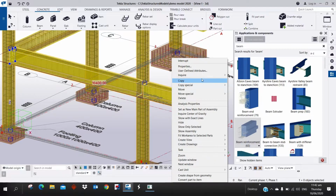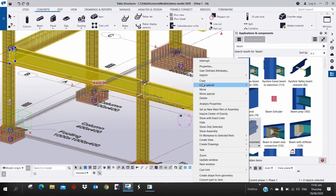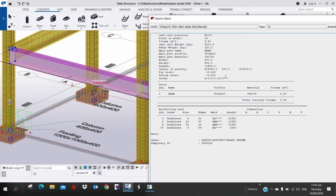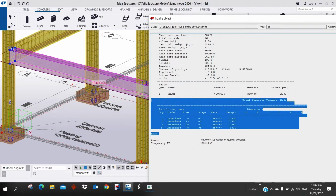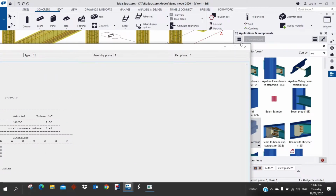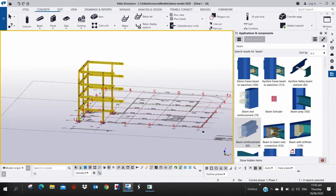And then if we inquire this example part, you have your information for concrete. And then if you want to combine, inquire cast unit, and then you will have the information for concrete and then for the rebar. So as you can see, you have the total volume of concrete and then the total quantity, length, and sizes for the column, for the reinforcement. Okay, yeah. So that's how rebar detailing works in Tekla Structures.